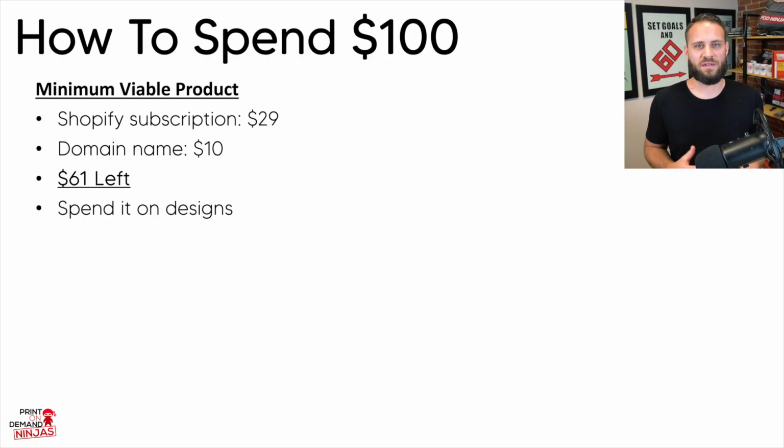But that $61 is going to be used to actually spend on designs. That's going to bring you to $100 total, right? You're going to have $100 total invested if you spend all $61 on the designs, and you're going to have yourself a minimum viable product, right? A Shopify store that has a few designs on it, and you're going to begin marketing for free. And like I said earlier, when I first started print on demand, this is what I did with one of my stores, and I was able to get it to the point where it was generating about $5,000 a month in sales. So let's jump into it, right? It's going to be on Instagram.